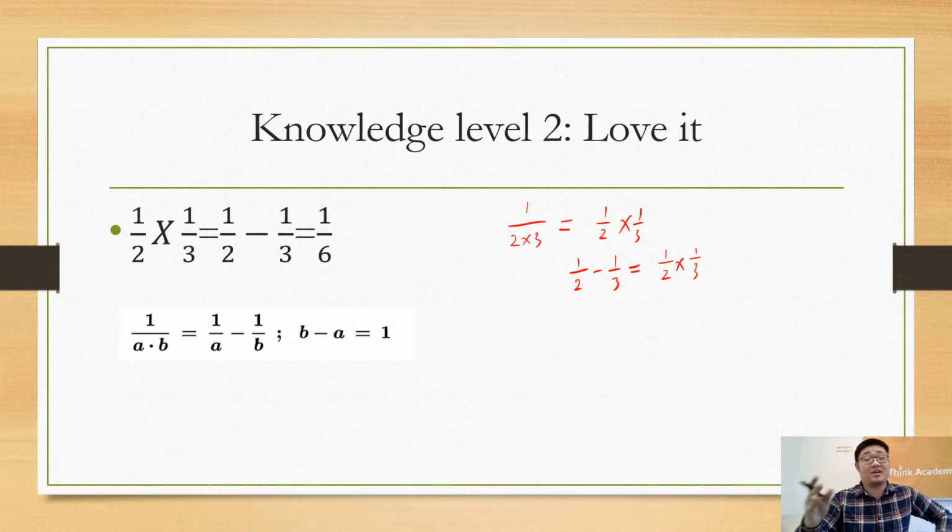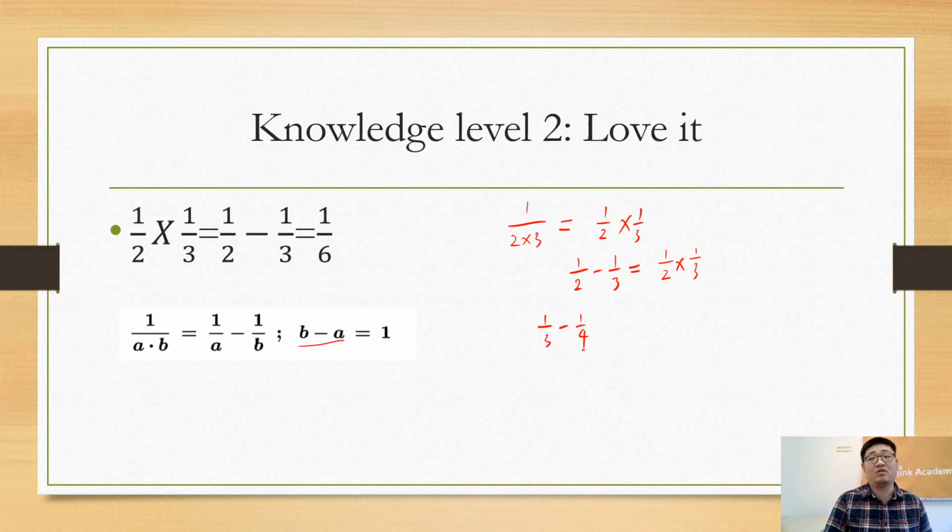If your kid realized that, then congratulations. That means your kid is willing to study math, willing to know more about it. Okay, 1 over 2 minus 1 over 3 equals 1 over 2 times 1 over 3. So if your kid is really loving it, we might want to come up with this formula, which is 1 over a times b equals 1 over a minus 1 over b. And that happens when the difference between a and b is 1. So we also have 1 over 3 minus 1 over 4 equals 1 over 3 times 1 over 4. It's super fun. You can try any number you want. You can even try 1 over 100 minus 1 over 101 equals 1 over 100 times 1 over 101, right?